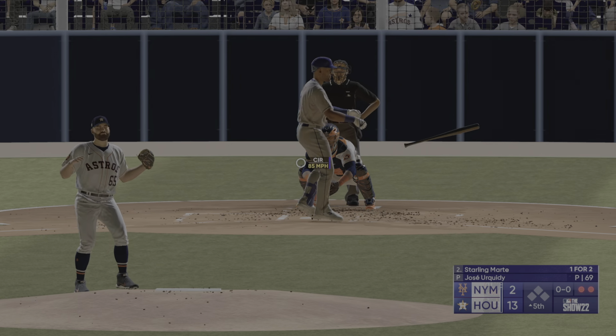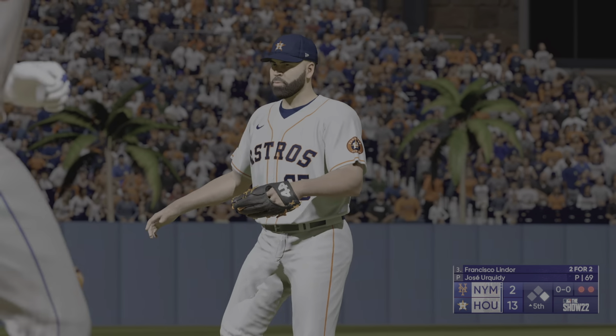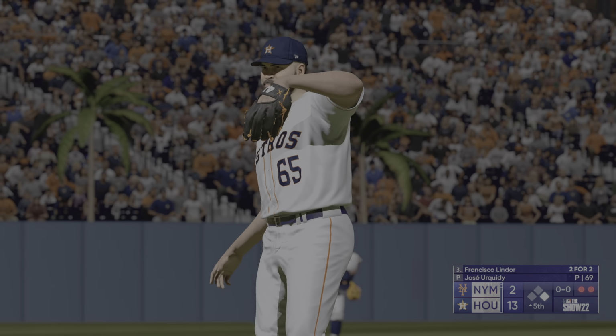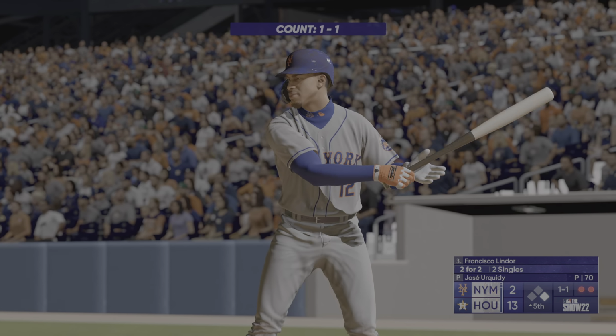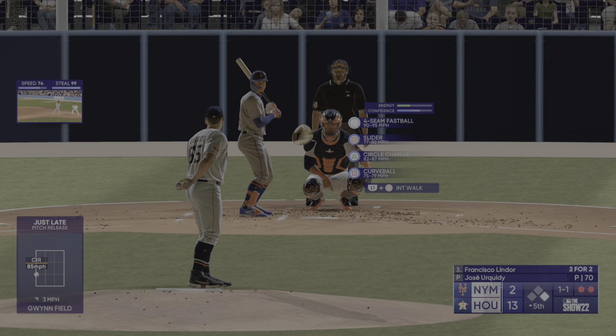And that's ball four. Looked like a questionable call in that spot. He even seemed a little surprised it went his way at the plate. But as a hitter, he'll take that all day. Runner at first with two away.